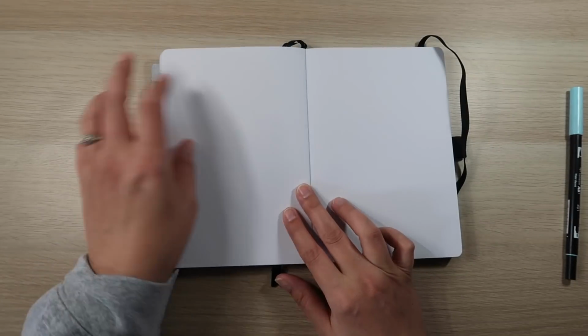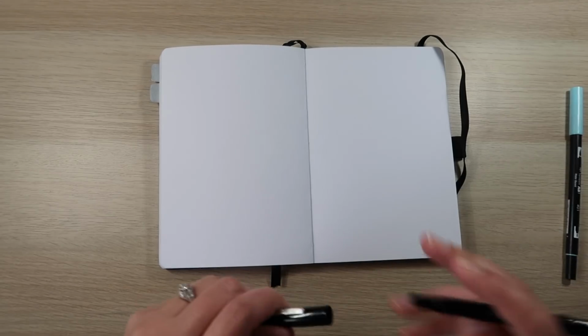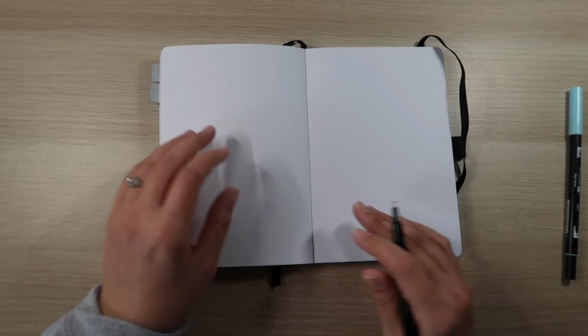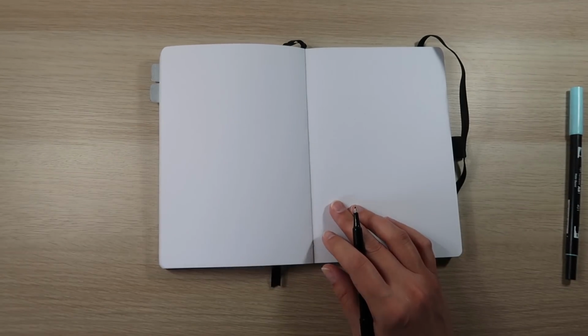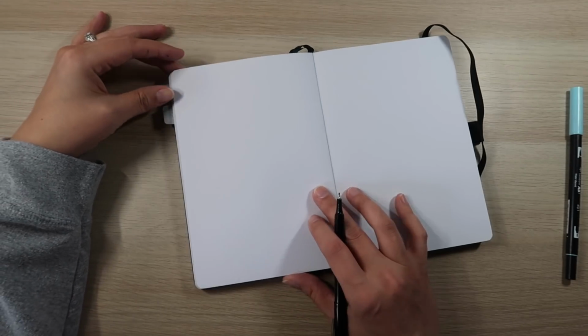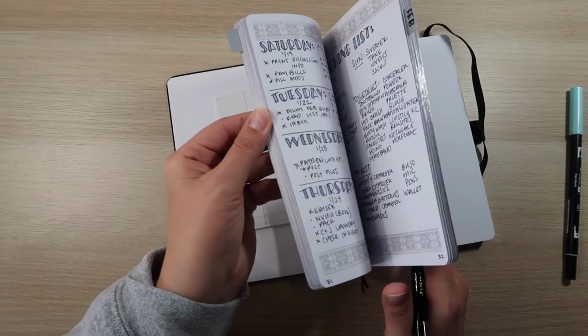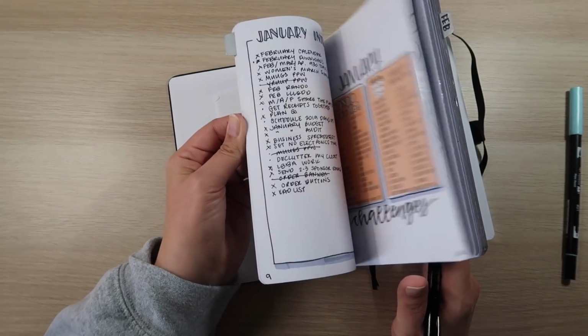Much like what I did in February, I'm going to put a YouTube stats page here. This is where I am tracking the videos I make in a month and how many views they get in the first 24 hours and then how many views they get in the first 30 days individually. And as you can see, I did set this up in February and I have been filling it in. I think I might have finished my January one already.